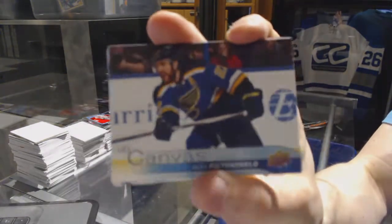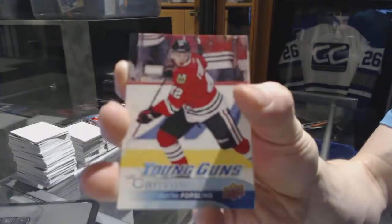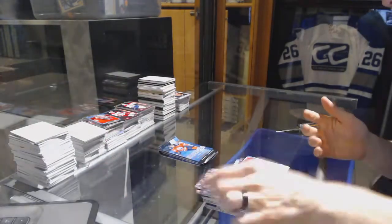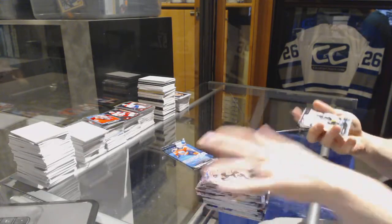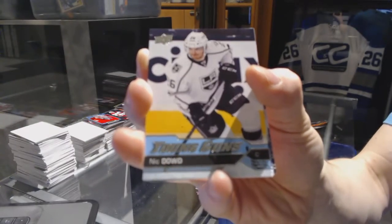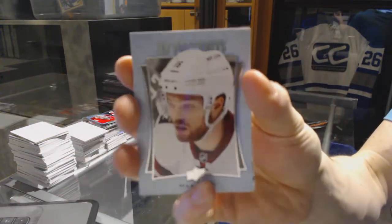Canvas for the St. Louis Blues, Alex Pietrangelo. Young Guns canvas for the Chicago Blackhawks, Gustav Forsling. Base. Young Guns for the LA Kings, Nick Deslauriers. And portraits for the Arizona Coyotes, Max Domi.